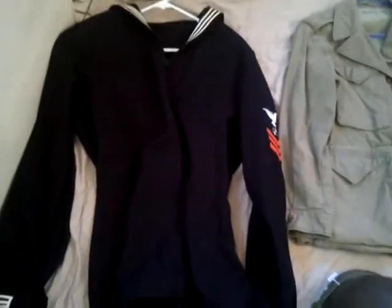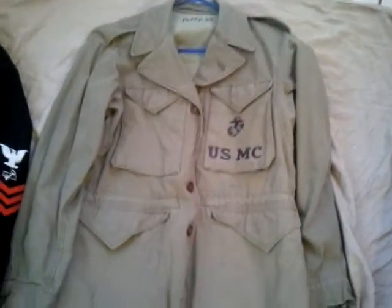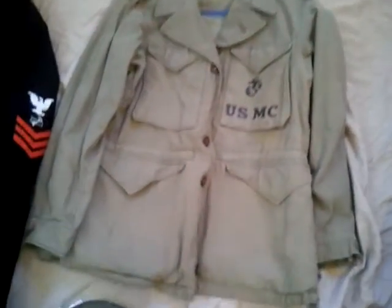It's actually for a really tall person, because I'm about 5'9". This must have been for somebody definitely over 6 feet with a long torso, because that's for a big tall guy there. But cool pickup. Lastly, I got this awesome piece here, which is one of my favorite pieces of my entire collection.